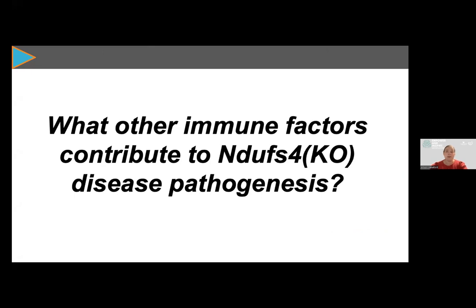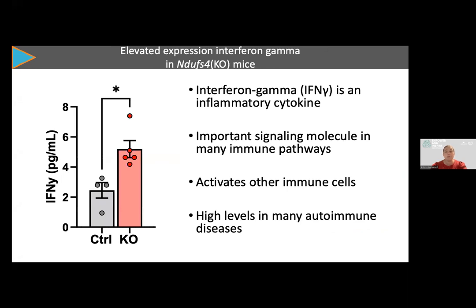And we've also been asking, beyond innate immune cells, what other immune factors contribute to Ndufs4 knockout disease pathology? We examined the brainstems of Ndufs4 knockout mice, and we chose the brainstem because that is where these lesions formed. And we analyzed the expression of different cytokines, and cytokines are signaling molecules, specifically inflammatory cytokines. We found elevated levels of a cytokine called interferon gamma. We can see that as the bar on the right, which is the sample from the knockout mouse.